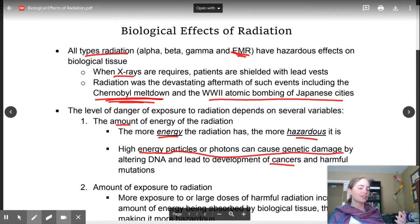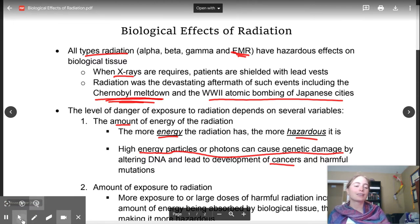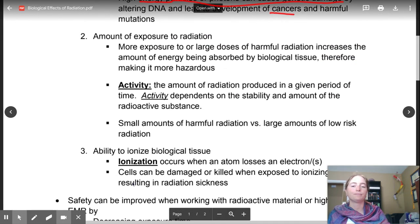And the mutations they talk about, no, you're not going to turn into the X-Men, like Charles Xavier or Wolverine. The mutations just primarily give you cancer. Okay. So, the comic books, they get it all wrong.